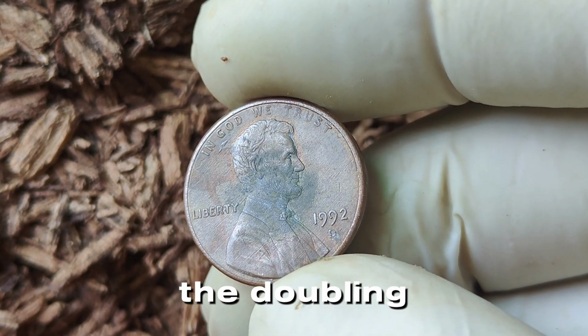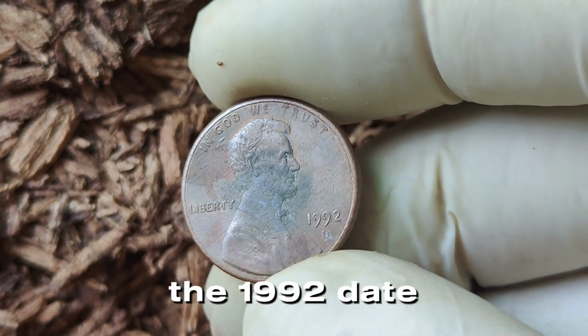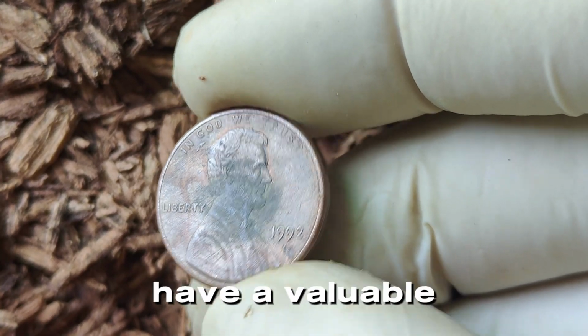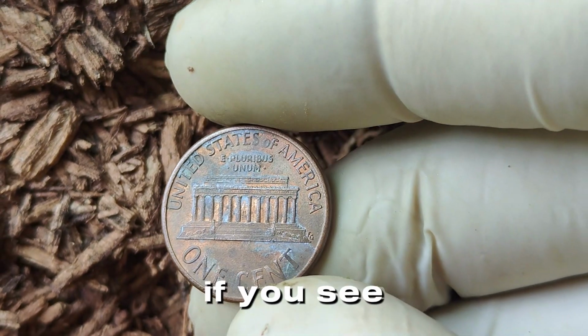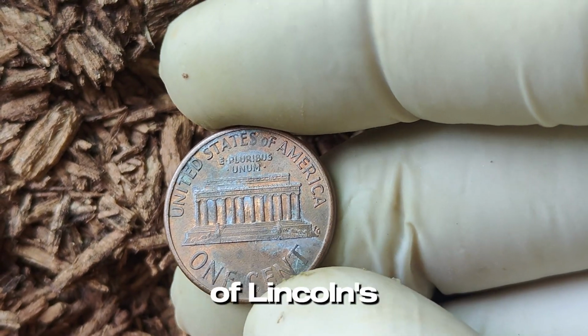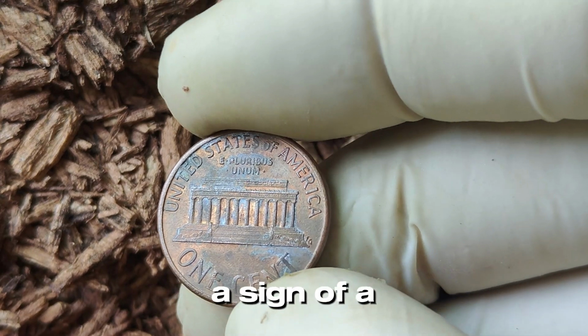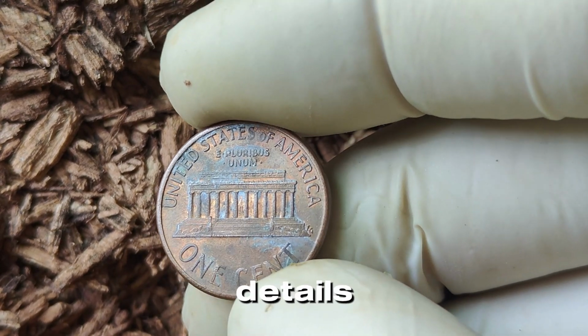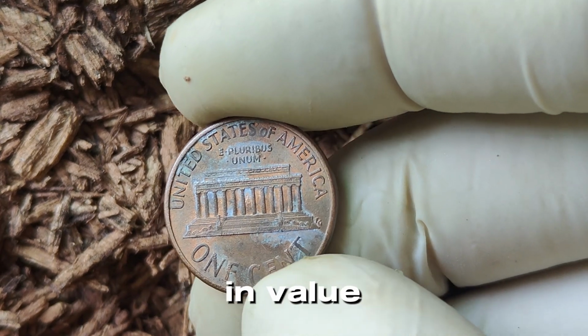Check for the doubling effect on the 1992 date. If it looks thicker or blurry, you might have a valuable coin. If you see a noticeable split in the details of Lincoln's hair or beard, that's a sign of a double die. This will help you catch those subtle details that can mean a huge difference in value.